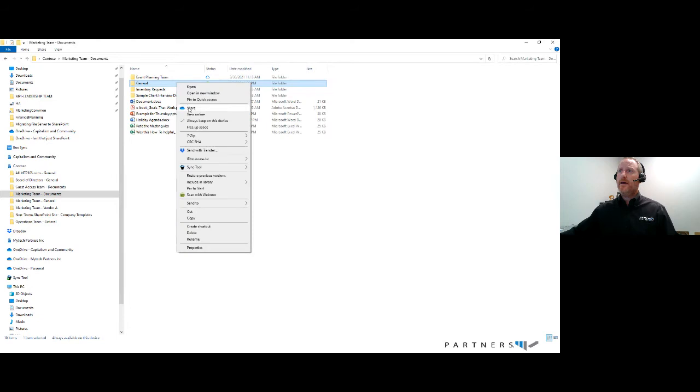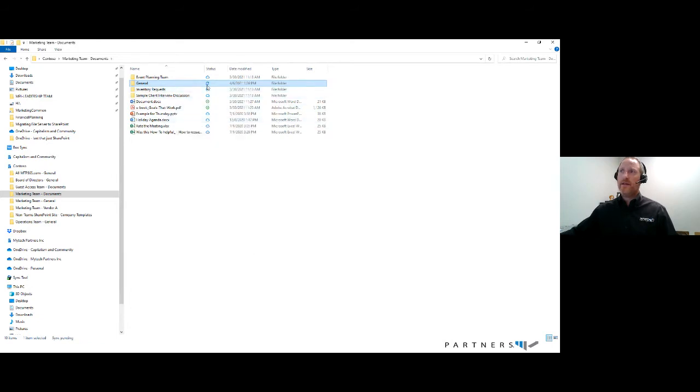All right, so key status is there, and if I want to change that, for instance, you just right click and then say free up space. Pretty intuitive. And then notice it's going to turn that back to the cloud nearly instantaneously as it's just releasing that information back to the cloud. And there we go.